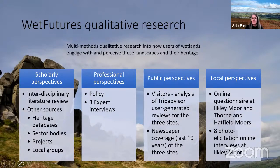These interviews used an approach called photo elicitation. So that was basically me asking the participants to bring 3 images that said something of what the moor meant to them and talk about those images as part of the interview, which was a way of getting around the fact that we couldn't actually be in the landscape together.